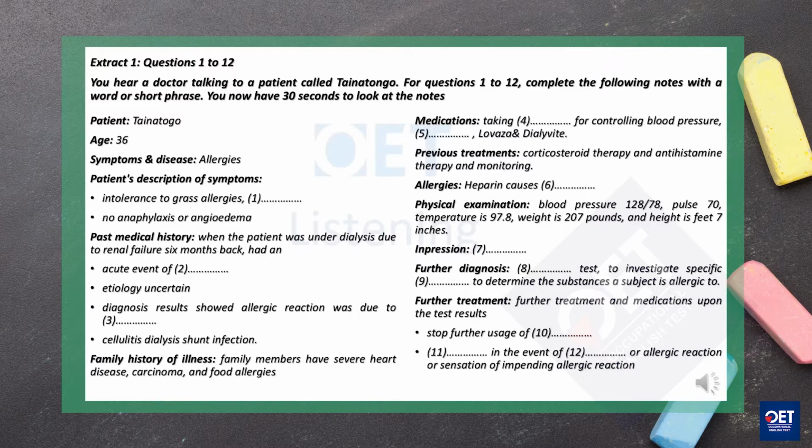I would suggest you go for a radioallergosorbent test, a blood test using radioimmunoassay tests to investigate specific IgE antibodies to determine the substances a subject is allergic to. I shall recommend further treatment and medications upon the test results. If the test report shows any specific food or inhalant allergen that is found to be quite high on the sensitivity scale, I would likely recommend that you avoid the offending agent. Right now, I would recommend you to stop further usage of cephalosporin antibiotics, which may be the cause of your allergic reaction, and I would consider your case as an allergy.